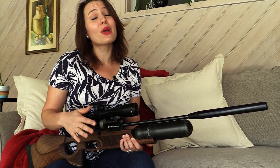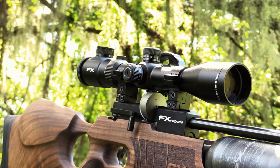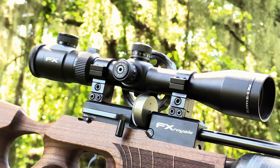And in case you didn't know, FX makes scopes too. They're high quality, have great glass, and are chock full of the features that are most important to you. It's not a pitch, guys. It's no secret that I'm fond of brands like BSA, Hawk, MTC, and Aeon. And this scope from FX is right up there.